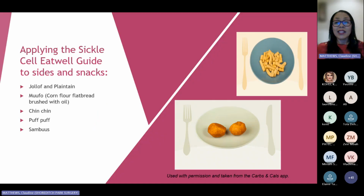Thinking about sides and snacks, and again, when I've been to parties or celebrations, I've been offered chin chin and puff puff. So we know that these are common sides and snacks that are available. How much are you having? Are you having a whole plate? The example here is 2 puff puffs, a handful of chin chin. How much are you having? What else are you having? When you're having a jollof, is it a whole plate full of jollof, or a side portion of it? So it's just paying attention again to the amounts that you're having so that you are not compromising your health.